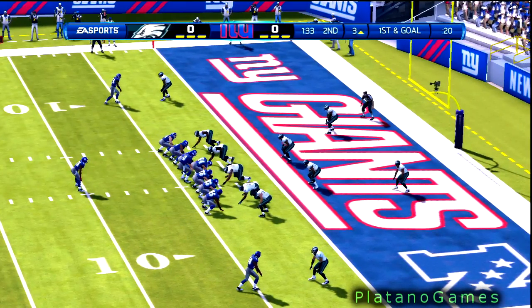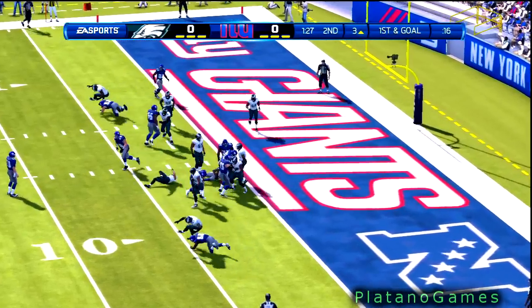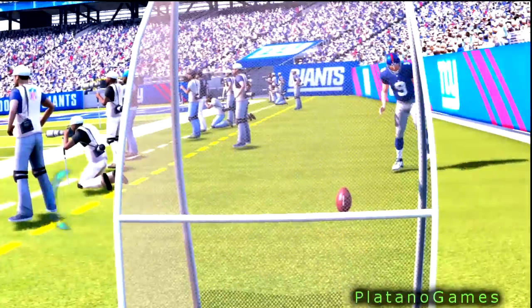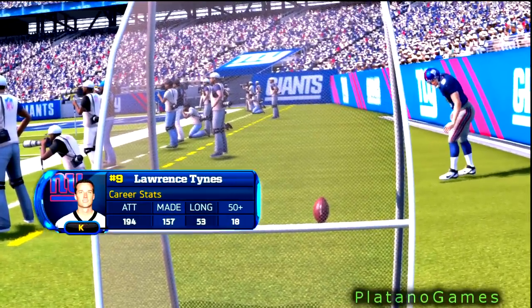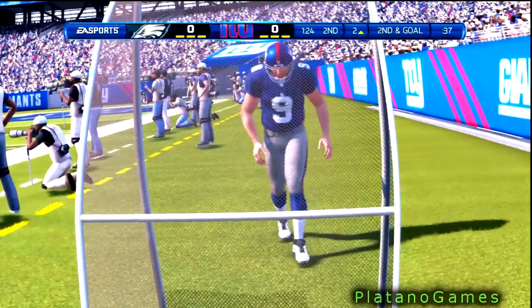About to snap it for the ninth play of the drive. To the ground here, middle. That's a terrible read by the running back. It's a short gain, but it's all his fault. He picked the wrong hole. He should have cut it back. He didn't, and that's why he was tackled.